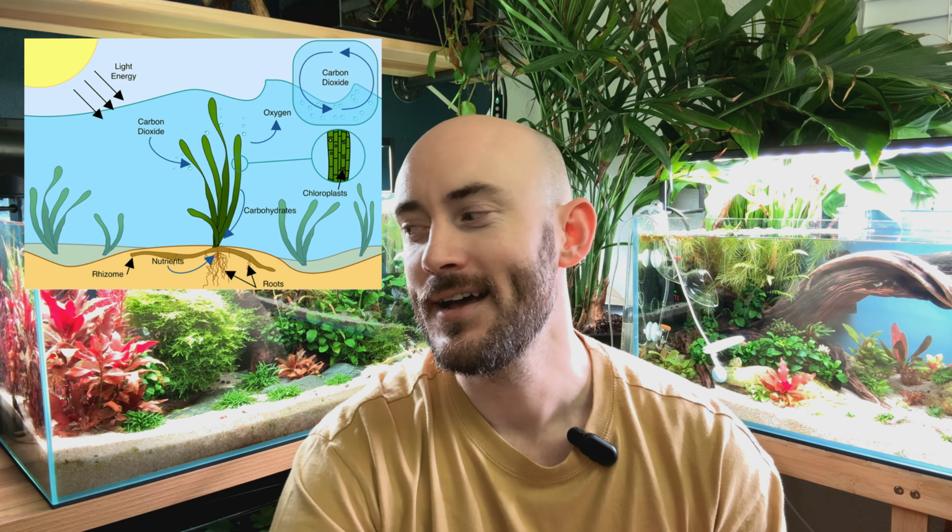So CO2 is not required, but it helps. So it does help with going through, and if you're a beginner like I am, I went out and just purchased off Amazon a CO2 kit that's refillable.